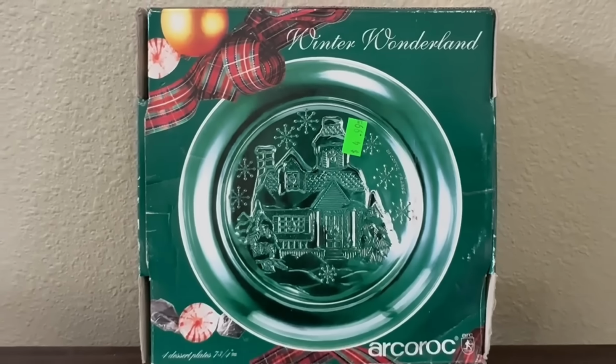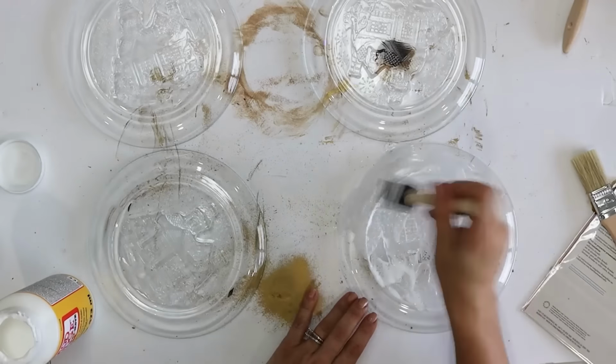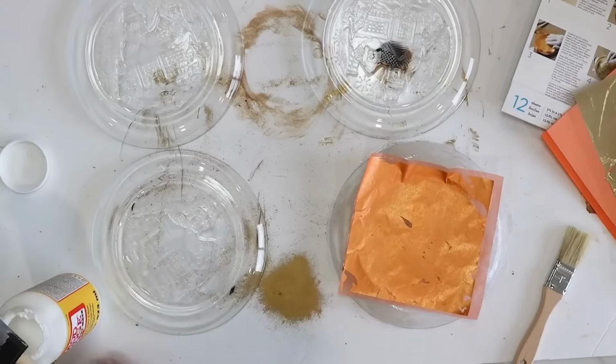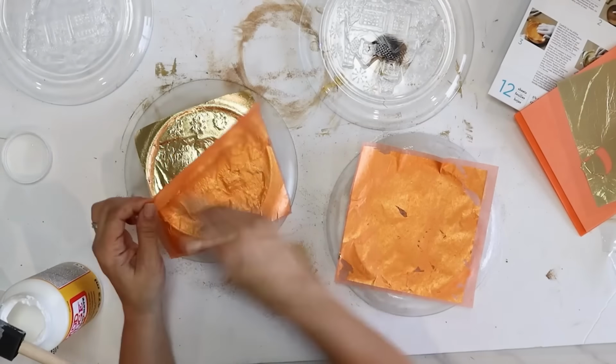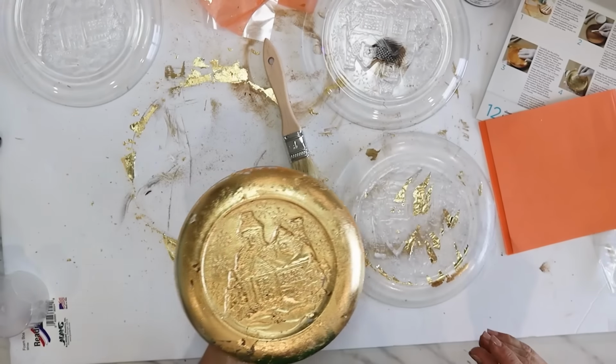I wanted to gold leaf it, and the last time I used a gold leafing medium, it took forever to set up. So I was like, I don't know if I want to do that again. Let me see if I can come up with a quicker way. So I thought I would try Mod Podge. That didn't go really well because I think it was too wet, and it needed to be sticky. Didn't work, so I scrapped that really fast.